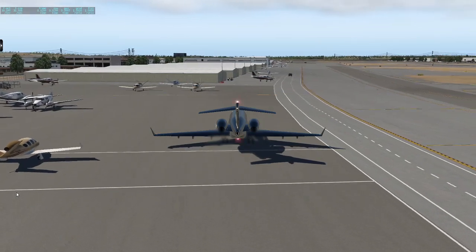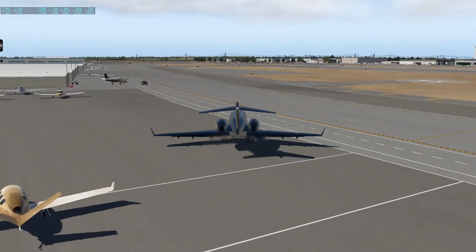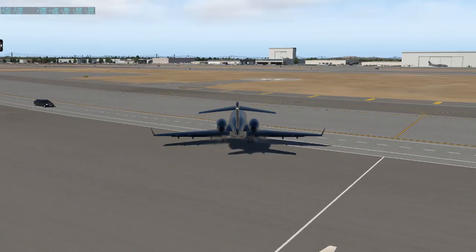Right downwind to runway 12. 3 Kilo Sierra. Clear for the option, 253 Kilo Sierra.